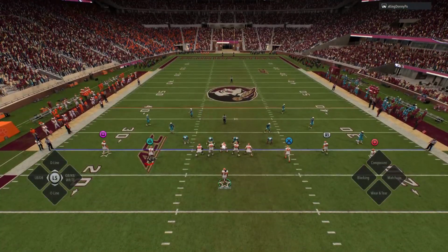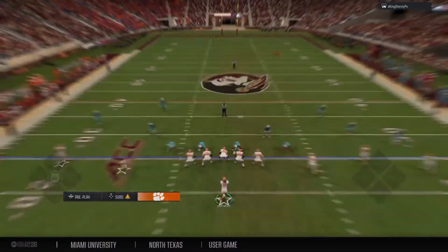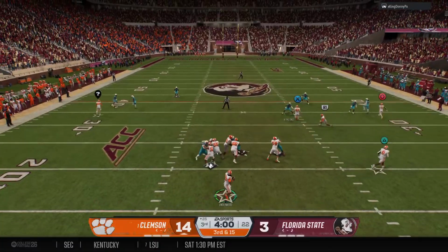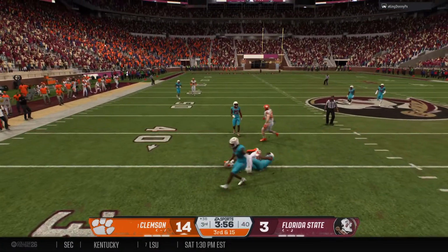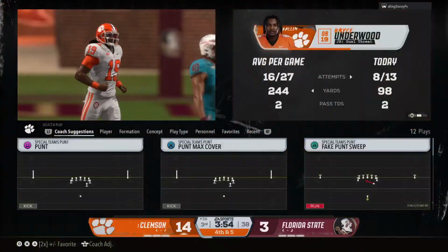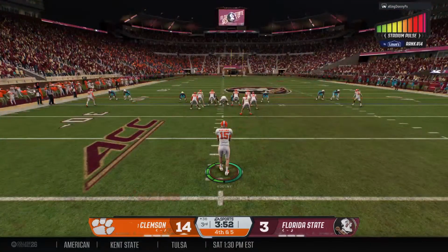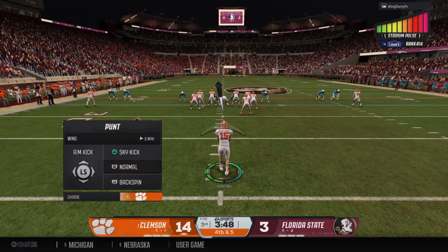A cacophony of noise, debilitating surround sound, the war chant on third down at the dope. Looking to pass, it's Underwood. Working that left side now. And they'll stop him about 5 yards short of the first. So Clemson is lining up to punt this one away. This will be the second time they've had to kick it away.